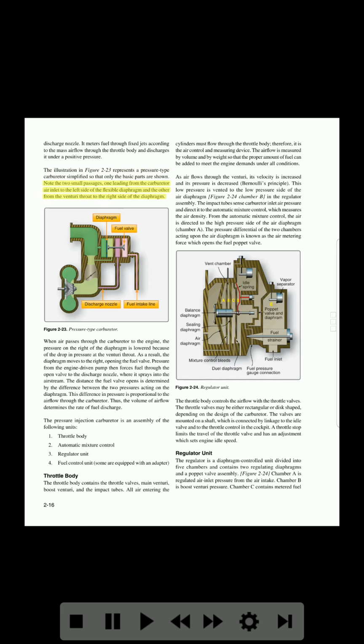Note the two small passages, one leading from the carburetor air inlet to the left side of the flexible diaphragm, and the other from the venturi throat to the right side of the diaphragm. Diaphragm. Fuel valve. Discharge nozzle fuel intake line. Figure 2-23. Pressure-type carburetor. When air passes through the carburetor to the engine, the pressure on the right of the diaphragm is lower because of the drop in pressure at the venturi throat. As a result, the diaphragm moves to the right, opening the fuel valve.